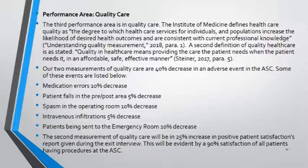In performance area quality care, the third performance area is quality care. The Institute of Medicine defines healthcare quality as the degree to which healthcare services for individuals and populations increase the likelihood of desired health outcomes and are consistent with current professional knowledge. A second definition of quality healthcare is as follows: quality in healthcare means providing the care the patient needs, when the patient needs it, in an affordable, safe, effective manner.